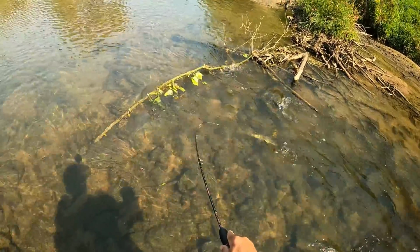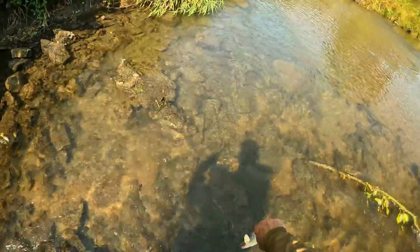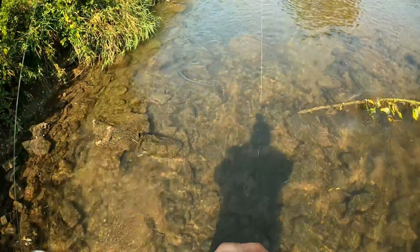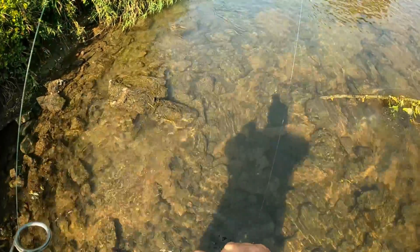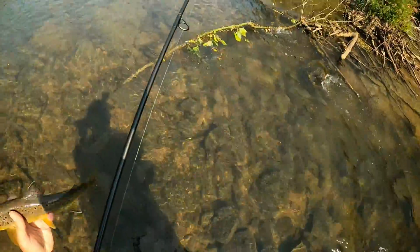Tire her out just a little bit. I think the first brown was better. I think he's coming off of there. Another nice 12-13 inch brown. There we go. He's out of there. Yeah, another nice 12-13 inch brown. Pretty fish.